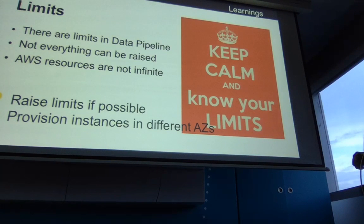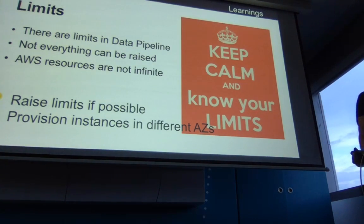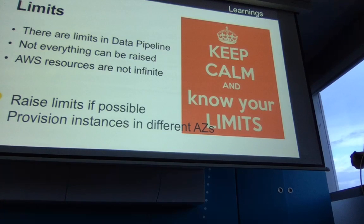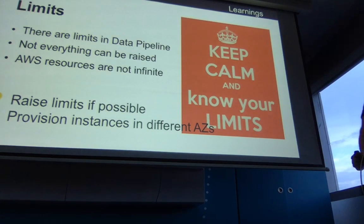So what you can do to mitigate the issue, and you should do it also for other reasons, is make sure that you provision your instances in different availability zones. You can actually provision them in different regions because with data pipeline, even though the orchestration layer is running in a single region, the instances may be spread. So to make sure you're not gonna use all the resources in one availability zone, spread that across different ones, so it's less likely to hit the limit.